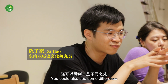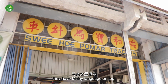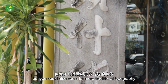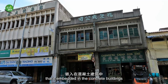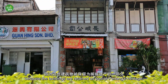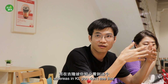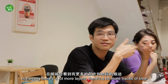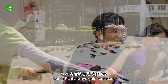You could also see some differences. Like in KL, most of the official signs have Malay language on top. In Penang as well, but you could also see a lot more traditional typography that's embedded in the concrete buildings, because the buildings are retained as part of Penang's heritage. So you get a bit of sign preserved on those facades. Whereas in KL, you don't see that, because when someone takes over the building, they just renovate the entire thing. In Penang, there's a lot more layers, a lot more traces of time, like what Joël has shown here. But in KL, it's always replaced.